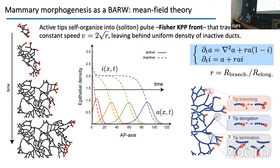So what this little model predicts is that the active tips nucleate into a soliton front. And that soliton front, that's the bump, moves at constant speed through the network, leaving behind a constant density of inactive ducts. So that's what comes from this Fisher-KPP dynamics.